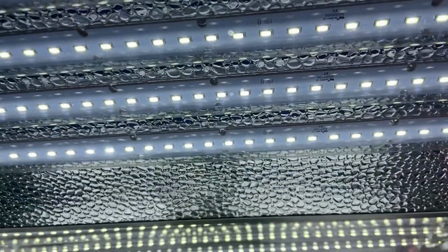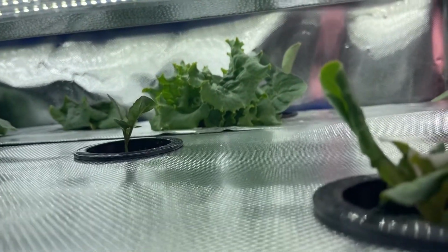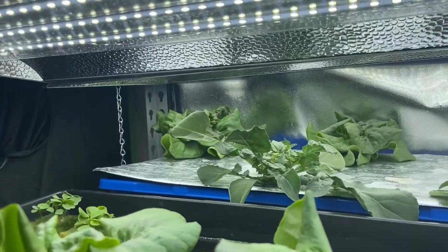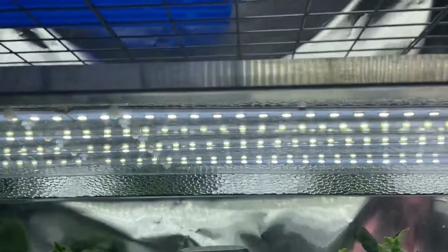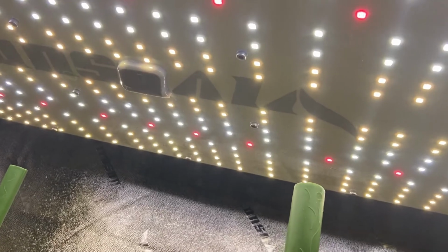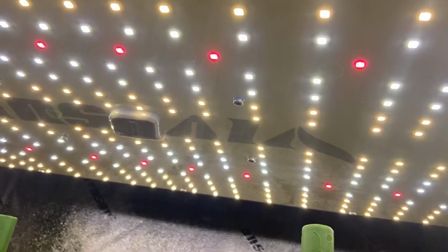That means it's more blue than red, and so a bluish light is okay for vegging plants like lettuce and stuff like that. You can see that these have only had white lights and are doing just fine. But if you have flowering plants, like my tomatoes over here, this one has a lot more yellow and red. It's got red LED lights, sunlight, a couple of white ones, but it's mainly yellower and redder.